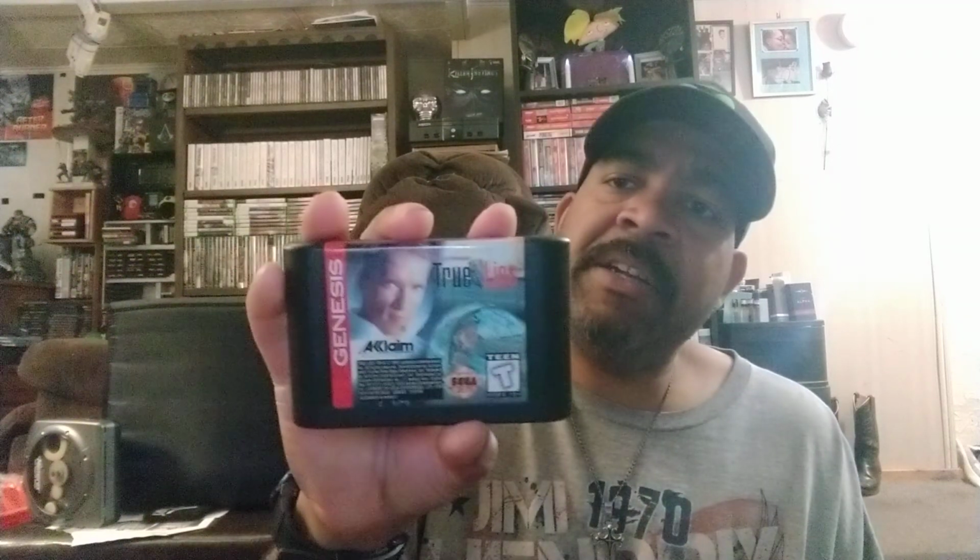Jungle Book. Burning Force. Not a bad game. It's a little messed up. It's all covered and messed up, but I got this for $1 at a flea market. True Lies, Arnold Schwarzenegger game by Acclaim. Not a bad game.